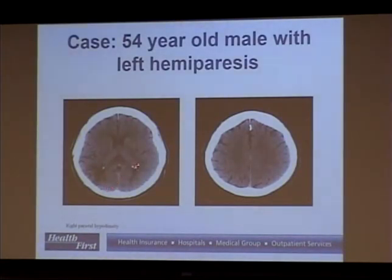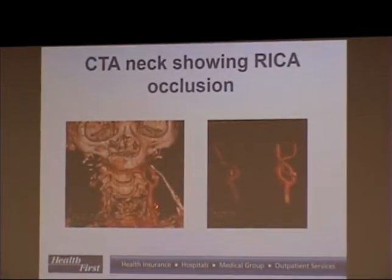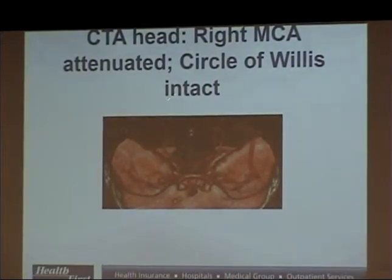A 54-year-old male came in with left hemiparesis. He already has a stroke, which means he came late. We did the CTA to see where the occlusion is. Right MCA is occluded. You can't see anything.